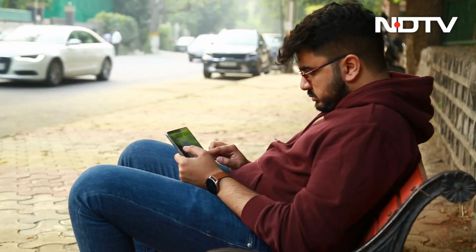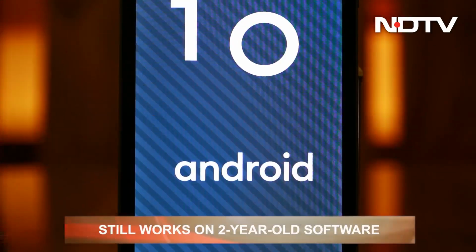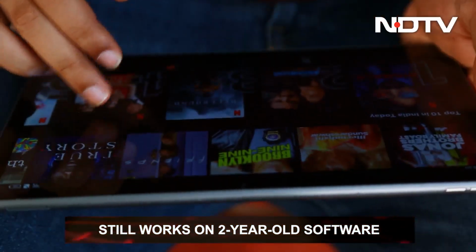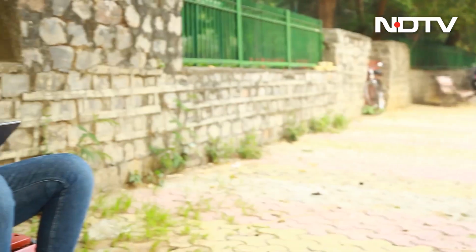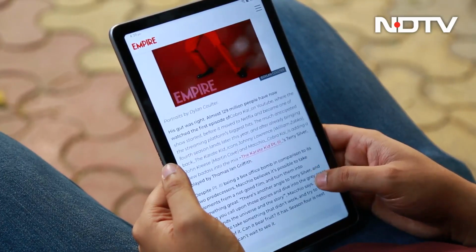As for the software experience, things do not look so good. The tablet comes with Android 10, a version that is more than 2 years old now. With no word on even an Android 11, the software just does the simple stuff, with none of the enhanced features Android 11 and 12 bring. And with no security updates, it will be better not to store any sensitive data on the tablet.